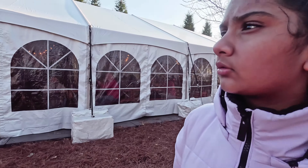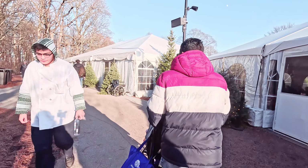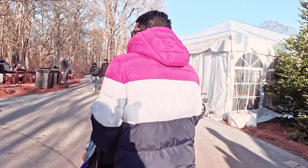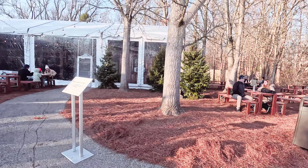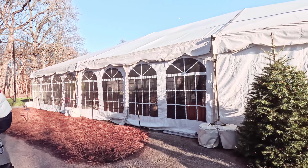What is this place? This is all covered. Yeah, restaurant. No, I really want to go to the other one. You can see that everybody is sitting outside, some outside, some in there. This type of things, I don't know what they're called.